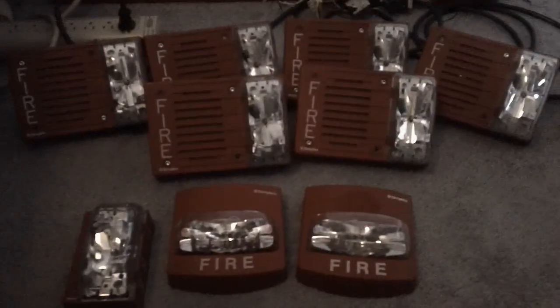Now, these are not all the devices I got. These are some of the devices. These are the devices plus these two, which I'm going to be keeping. So, the rest of them are in here, and I'll go over these in a minute, because these I'm going to be selling and possibly raffling on YouTube. But we'll get into that in just a few minutes. So, let's start with the devices I got.